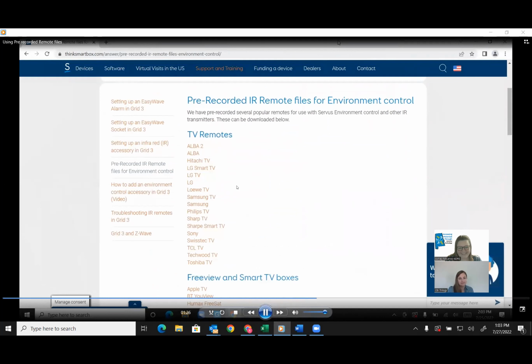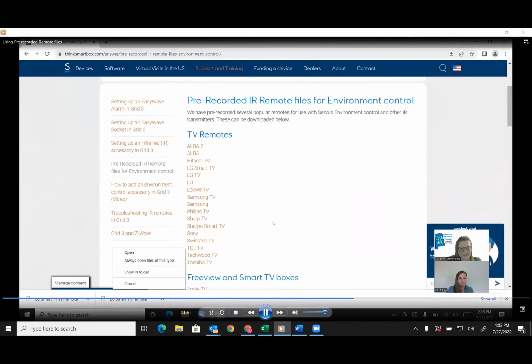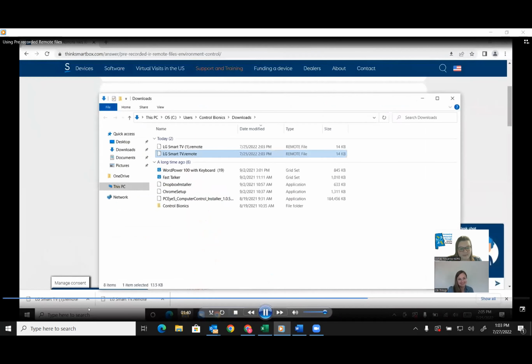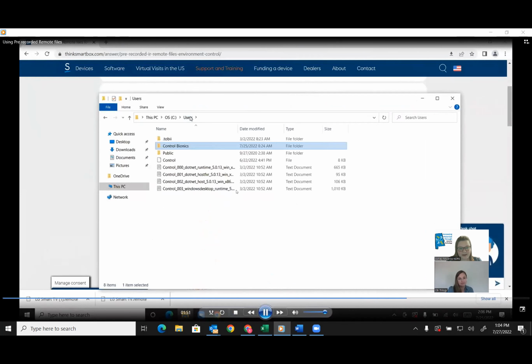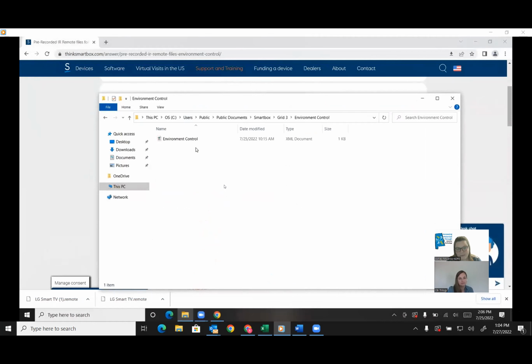If it's your lucky day, your remote will be there. And so you're going to click that. It'll download the file. I accidentally clicked it twice because that's how I am. All right, so in order to change where it was located on my computer, I had to click on that and open file, and then I'm going to click on the file and click copy. Now I want to navigate in the device to the folder that is specified on that website.